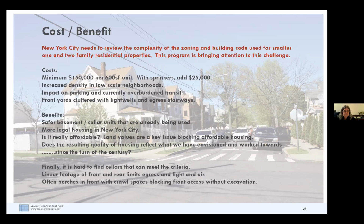But is it really affordable in the long term? Is it really affordable? Is the amount of money we're putting in to create a subpar space worth it? It's a lot of money, and it's not really a great space in the end. So it seems to me, and I'm sure everyone is aware of this, that land values are so high now that it's very hard to do affordable housing.